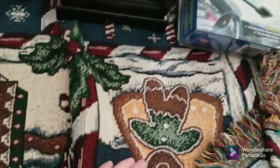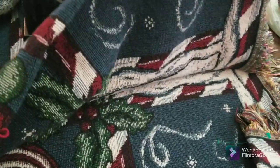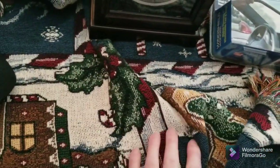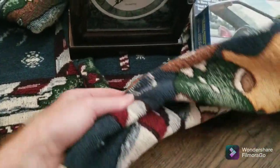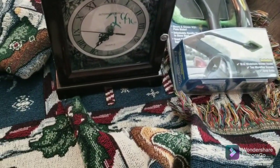And then I also got this little throw blanket. It's a Christmas themed throw blanket. Thought it was pretty cool for $3. I'll take a chance on it, and it should sell. Actually, I think it'll sell. I don't know for what. Didn't really look into that, but I picked it up anyways.